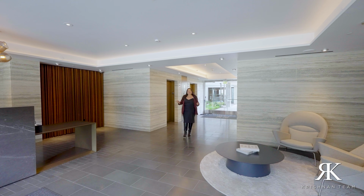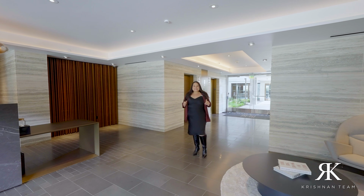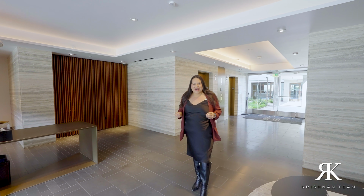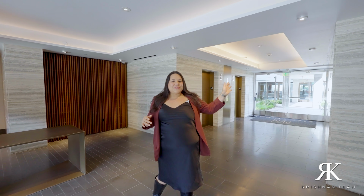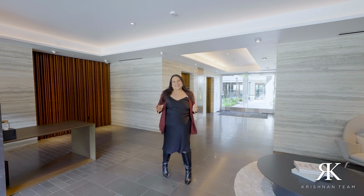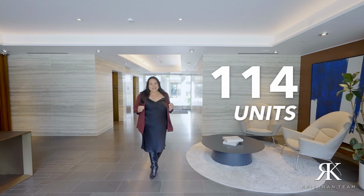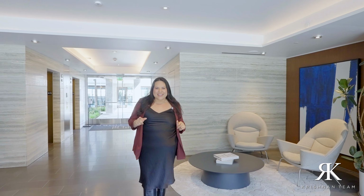Okay, we're here. Welcome to 2177 3rd Street. This is one of the newest new developments, amazing luxury building here in Dogpatch. This building was built in 2020, and as you can see by this beautiful lobby here, it was meticulously designed by renowned architect Woods Bagot. This building features 114 units, and it's almost sold out. There's only 10 left, but you can still get your hands on one of them.